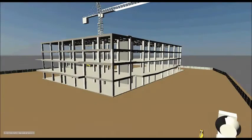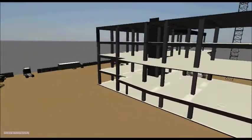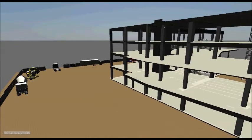After the structure is complete, we place the steel stair so we can move materials between the floors. Then we install the rails. Finally, we install the elevators from the first floor all the way to the roof deck.